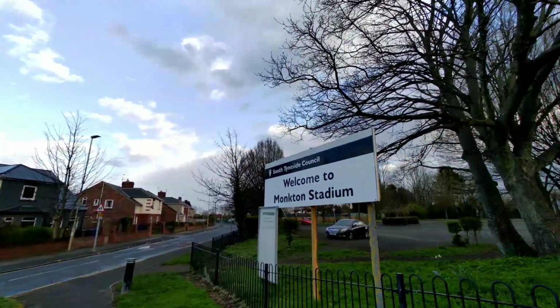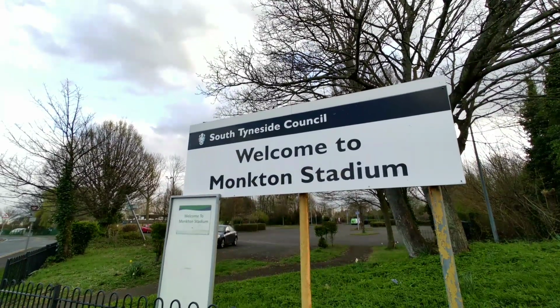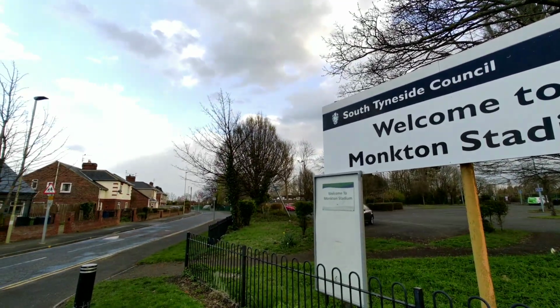So like I say, here is the Monkton Stadium. Here's the sign. I did an investigation in here as well, which I still haven't put up. I think it was on the same video as the crossing one actually. Well, I'm not going to go all the way down here. I might have a brief look in here, just briefly. I'm not going all the way in. But like I say, I did do an investigation inside here, but I'll eventually get it finished one day.